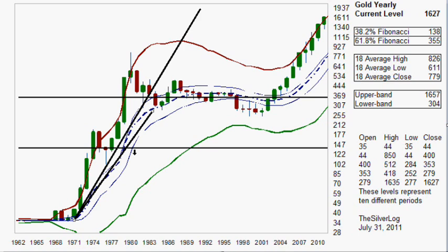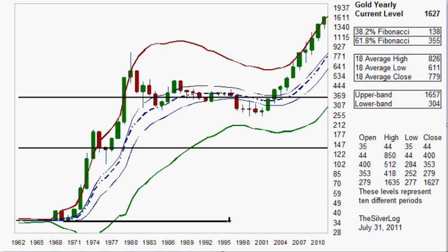As far as the moves were concerned, as far as point A to point B, point A is 35 in this case, and point B is 800. We even say 40 to 800 just to make the numbers easy. That's about 20 times its value. Well, point A on this level starts down here at 250, and that brings you on a 20 times value to, well, $5,000 per ounce.